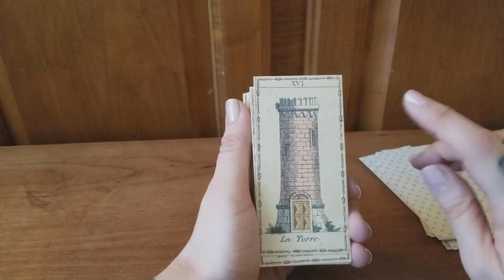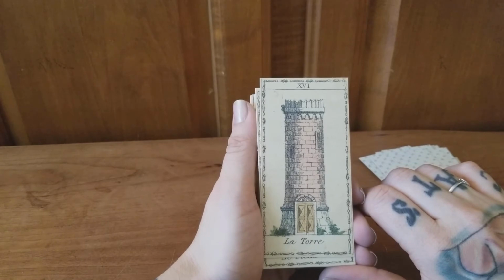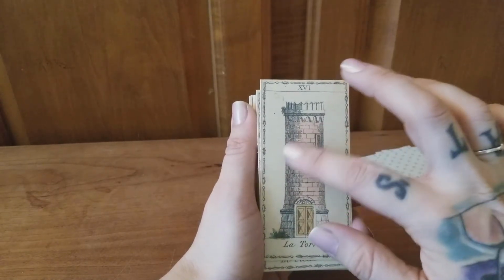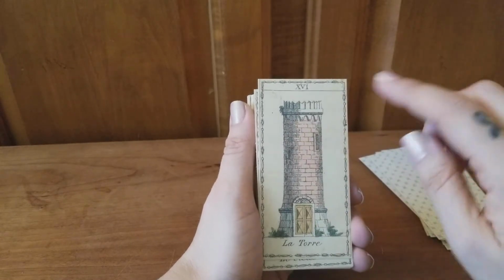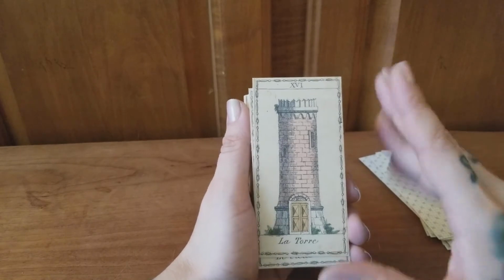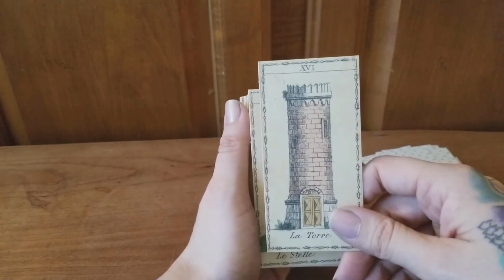We get to the Tower. The Tower is very interesting in this deck. We don't see any of the things that we're used to seeing. There's no bodies jumping out of the windows or falling. There's none of that. There's no lightning striking the building. It's just a tower. I like it. It's pretty cool. It's very, very different from any of the other decks that I've seen.